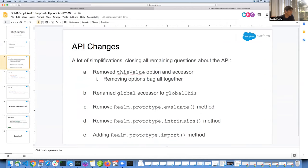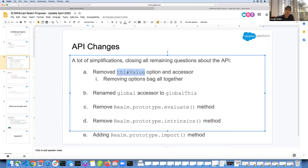On the API changes, we have removed the ability to control the this value. Now the this value of a new realm is always going to be the global of the realm. We renamed global to... Can I interrupt you there? Yes. So does this mean that one would not be able to, on a non-browser host, emulate a browser, in particular the bizarre behavior about window versus window proxy? Right. So we talked about this and said maybe this is something that we could do at the evaluator level, at the compartment level, not necessarily at the realm level. Okay, good.